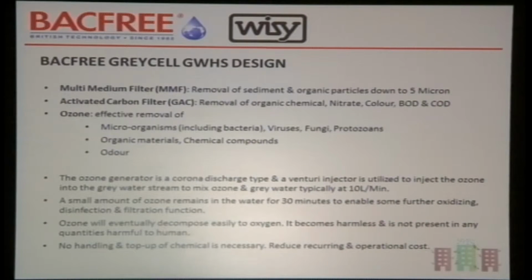So for the Backfree grey water design, what is in the system itself? It comprises a multimedia filter, which removes sediment and organic particles down to 5 micron. You also have an activated carbon filter, which removes organic chemicals, nitrate, color, BOD and COD. Lastly, we have an ozone system which effectively removes microorganisms, viruses, fungi, protozoans, organic materials, and also odor.